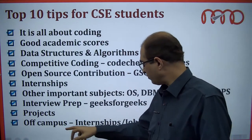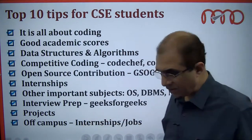Then off-campus internships and jobs. Now, this is a very, very important thing as far as the IT industry is concerned. Even in the best of campuses, IITs, NITs, BITS, etc., not all companies come to the campus for historical reasons. So you may like to get into one particular company, and perhaps that company doesn't come to your campus. And there may be a lot of campuses in, say, local engineering colleges where none of these companies come.